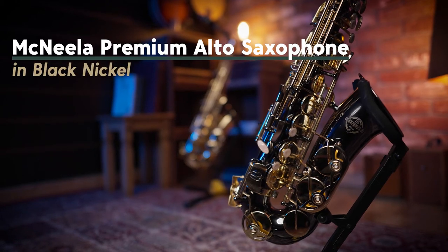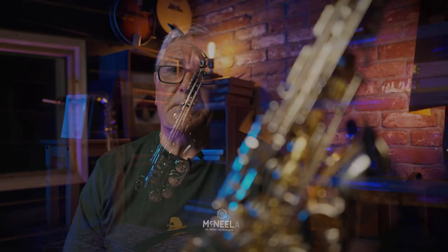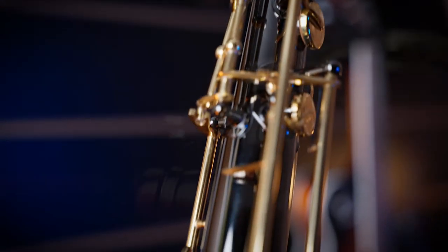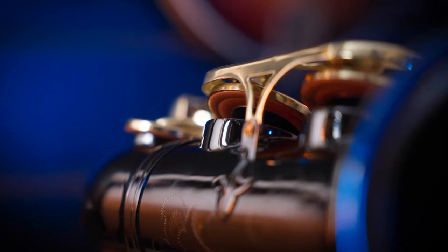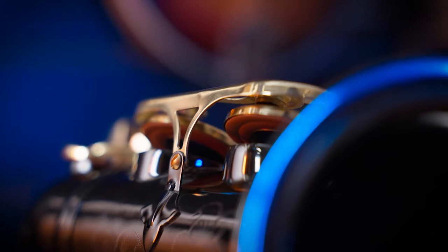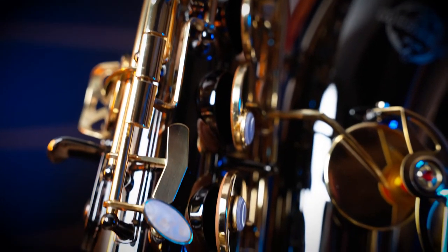If you're looking for a saxophone to take your playing to the next level, the McNeilan Premium Saxophone is the one for you. Designed with playability, durability, and affordability in mind, it makes playing a breeze. A step up from our beginner series, this premium instrument offers superior quality and improved playability. This is a saxophone that will truly transform your playing. But don't just take my word for it. Here to tell you more about it is the legendary Tara Breen.